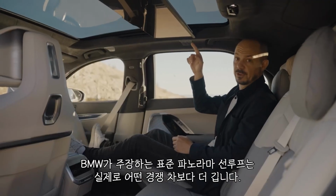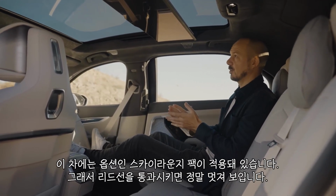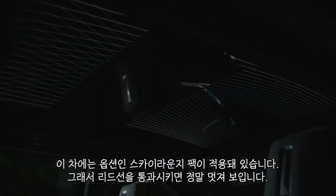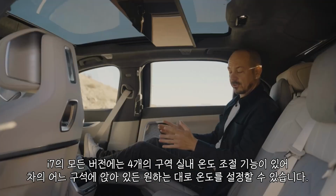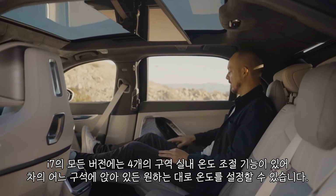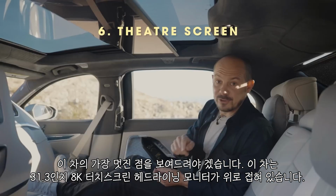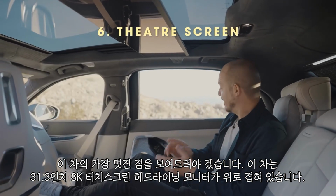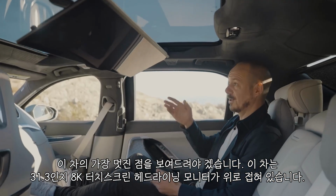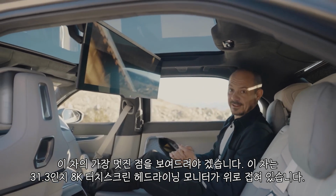Standard panoramic sunroof that BMW claims is actually longer than in any rival. This car has the optional Sky Lounge pack, so you get these LED threads through there. They look really cool. And as you might expect, all versions of the i7 get 4-zone climate control, whichever corner of the car you're sitting in, you can set the temperature just how you like it. But I want to show you quite possibly the coolest thing about this car, and that is a giant 31.3-inch 8K touchscreen that folds out of the headlining there.